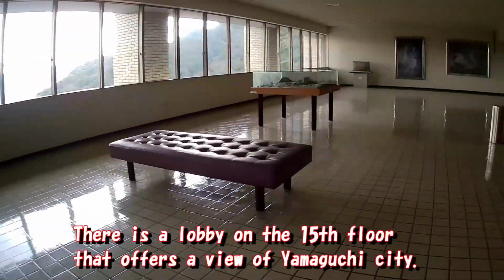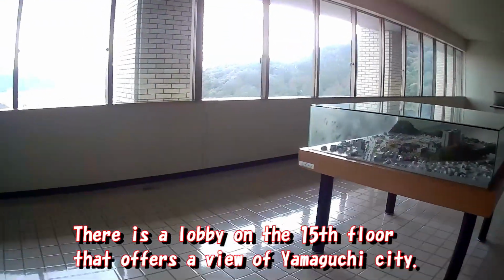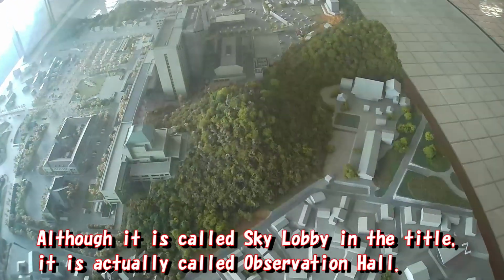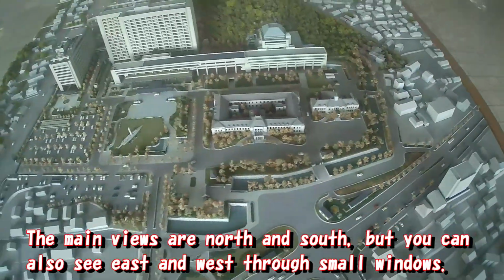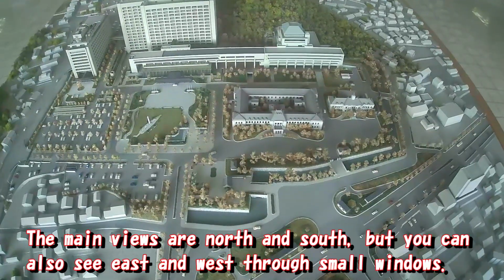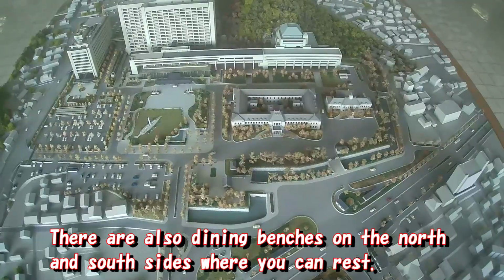There is a lobby on the 15th floor that offers a view of Yamaguchi City. Although it is called Sky Lobby in the title, it is actually called Observation Hall. The main views are north and south, but you can also see east and west through small windows. There are also dining benches on the north and south sides where you can rest.